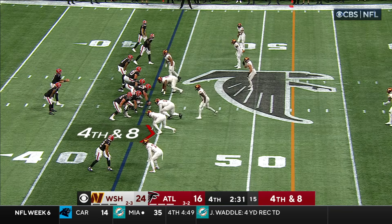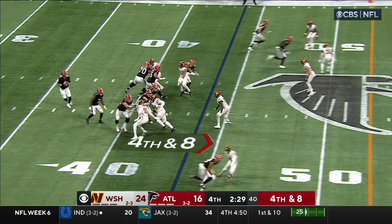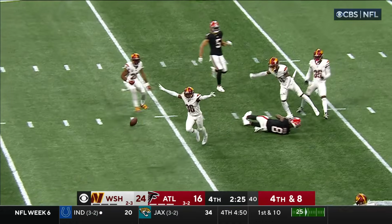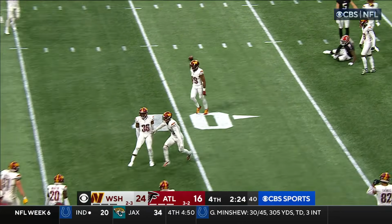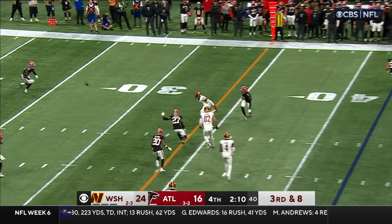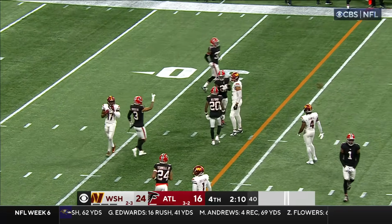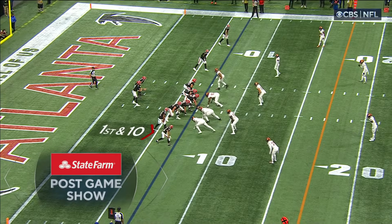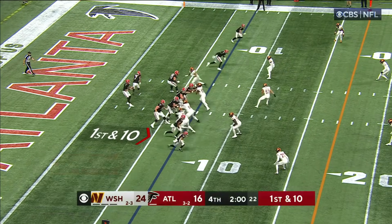4th and 8 they go with all 3 timeouts. 2:30 on the clock. Ritter over the middle, and it's broken up. Danny Johnson. Howell, quick pass, incomplete. Looking for McLaurin, and that quickly stops the clock with 2:10 to play. 2 minutes to go. Falcons have 1 timeout.